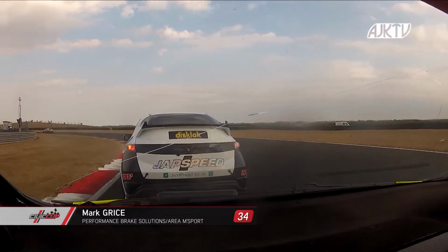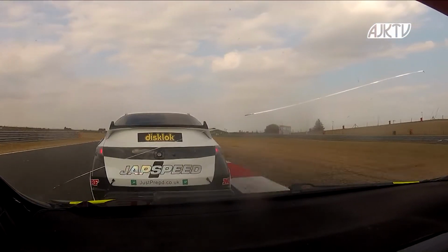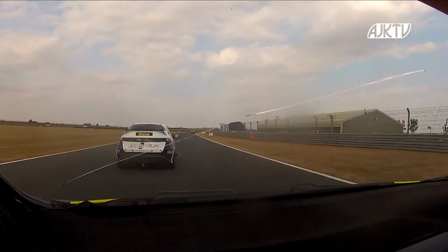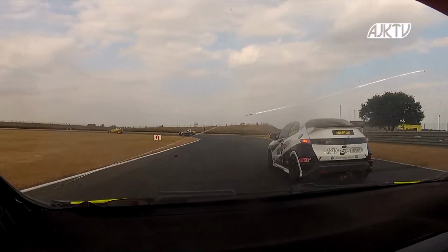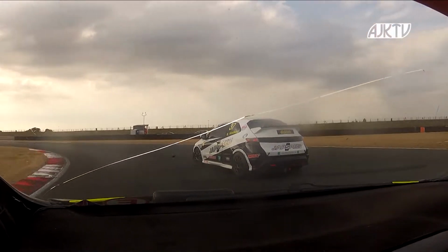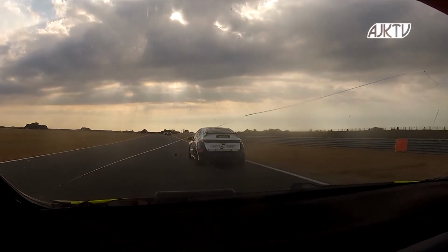Here's the view that Grice has had for most of it. He momentarily got into 3rd place, but got deposed again by Winfield, who's been superb. They've both been superb. Rob Baker keeping a watching brief. He wanted to get stuck in as well. This is one of the potential passing points. Is it going to be on the grass? It is. He couldn't quite do it at the hairpin there at Agostini. Doesn't lose too much momentum, as you can see.